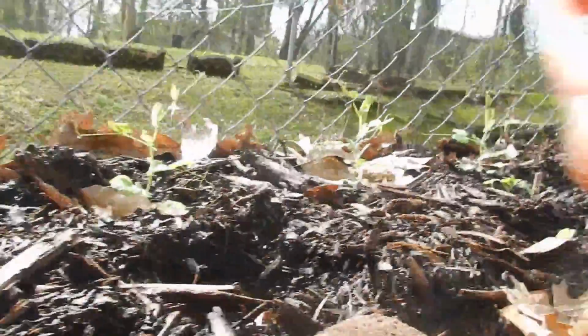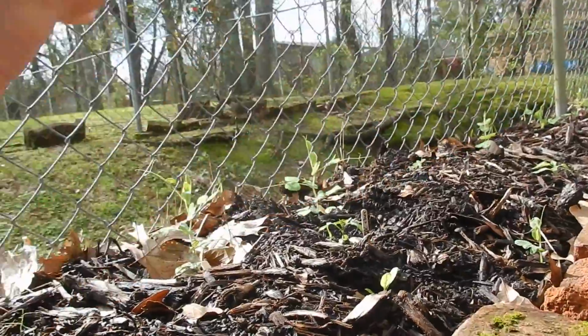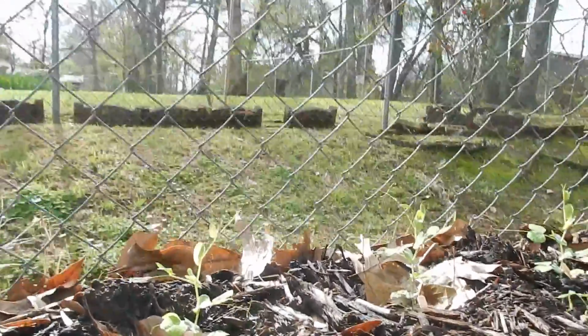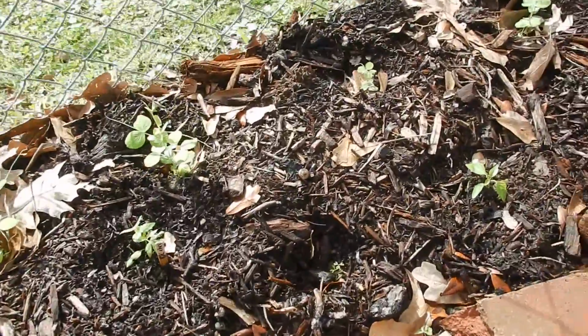And then again, all these pea plants down the row are doing great. They're just gonna attach onto that fence right there, and they're gonna do fantastic, hopefully, because that gets a lot of light right there. We're very excited about that.